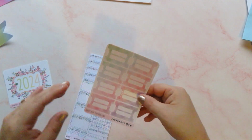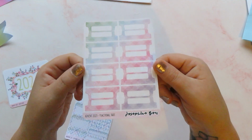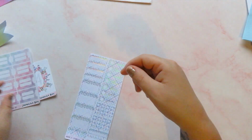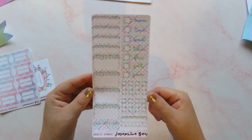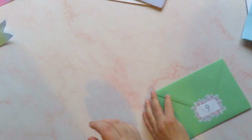Then we've got tabs. Oh, of course we've got tabs. They don't look like tabs, but you fold them over. And then we've got a little mini kit. We've got some date covers, some checklists, a little tracker, and some functionals there as well. Oh, that's day 8. Moving on then to day 9.